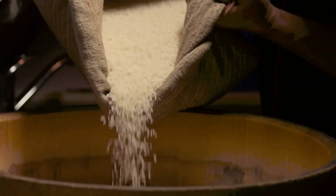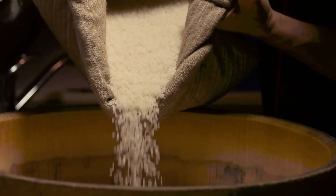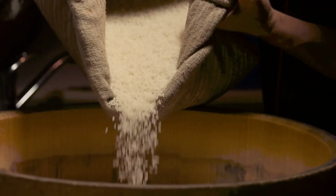Halfway through our list is amaranth. This ancient grain doesn't get as much limelight as it should. It's gluten-free, high in protein, and offers about 5 grams of fiber per cup.